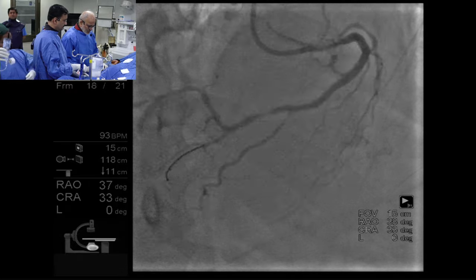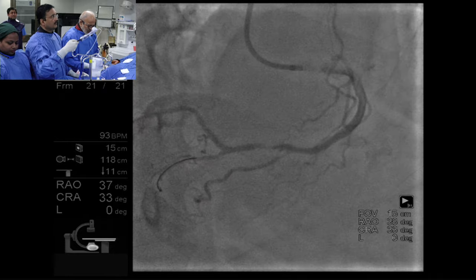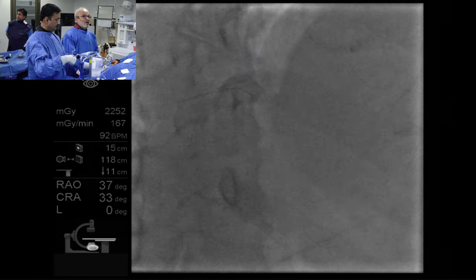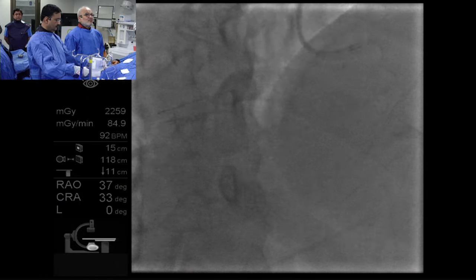Tejas said, I don't want to distract you, but in the background, I see your CorPath robotic system. Yeah. How often are you using that? Yeah, these days, we were using it till it was withdrawn from the market. Once Siemens had taken over, they withdrew it from the world market.